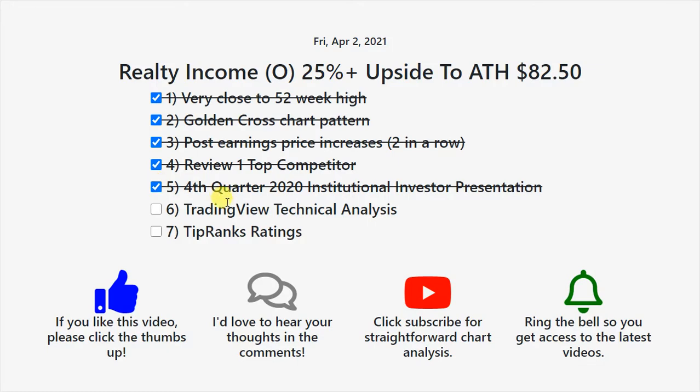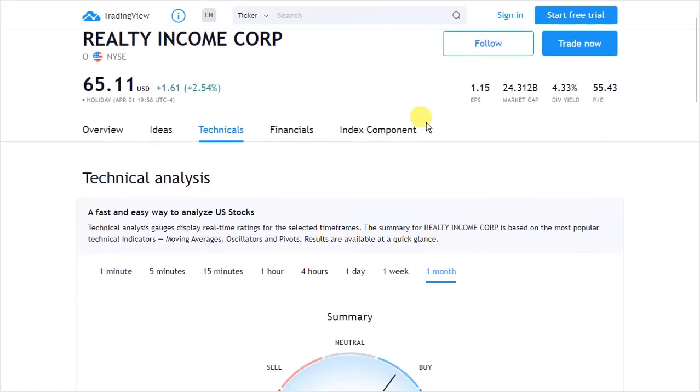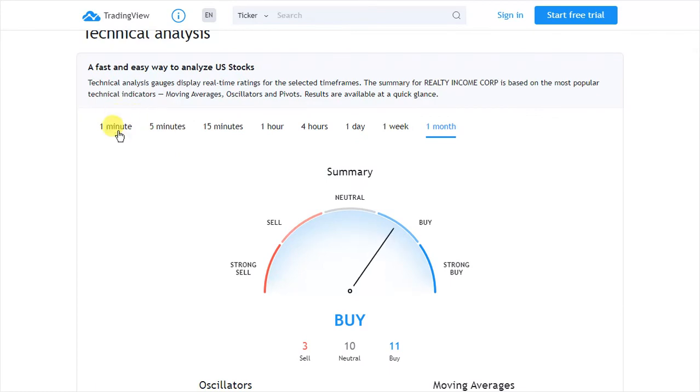Okay, so let's go back to this. Let's see where we are. So we did that. Let's go to the TradingView. Okay, TradingView. So they have technical analysis on a 1-minute basis, a 5-minute, 15-minute, 1 hour, 4 hour, 1 day. Those are kind of for short-term trading, day trading. That's not what symbol surfing is all about. We're doing longer-term trades that take just a few minutes of research and just a minute or two a day to monitor. So we're looking at the longer-term, like 1-month technical analysis.